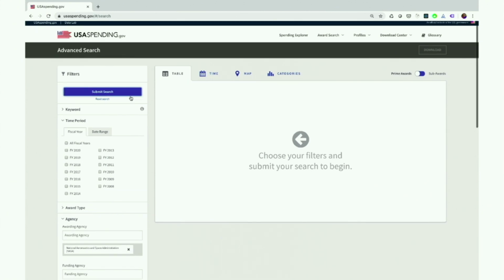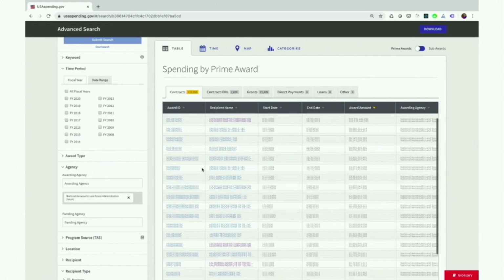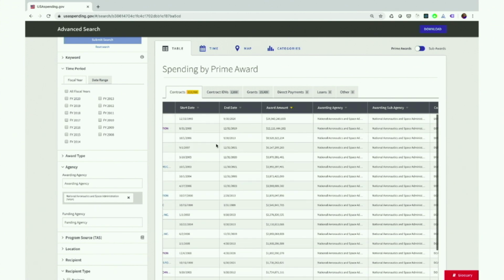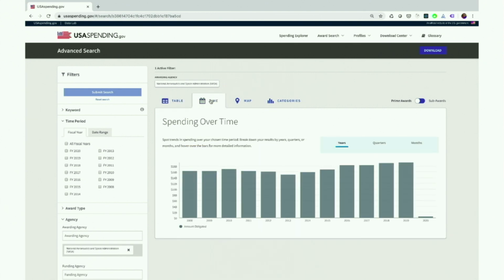When I apply this filter, we'll see a table of awards in the results with information about those awards, and it's also broken down by award type, for example, contracts, grants, or loans. I can also view my filters and how they've affected spending over time by comparing different years, quarters, or months.